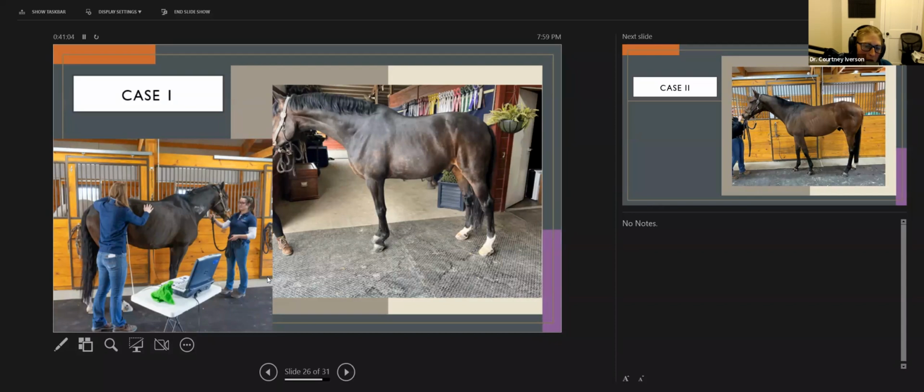So we got a huge progress, and he is back into full work, actually, much to all of our surprise and happiness. This guy benefited greatly from, I think, mostly our traditional way of rehabbing a tendon, but also including the core exercises and stretches that you saw earlier, and the grace period of time.